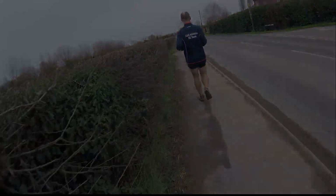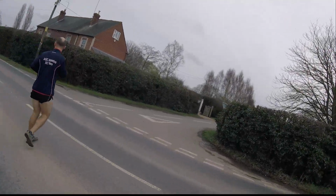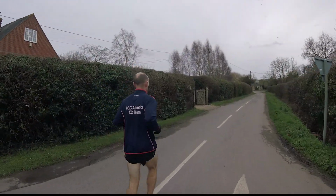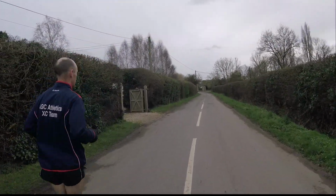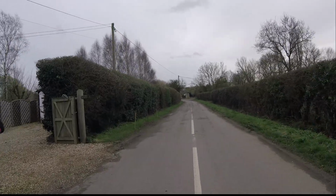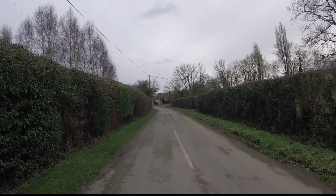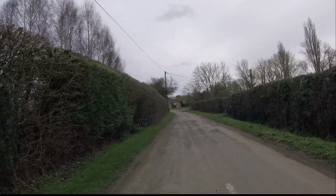There will be marshals here on the course, without having to look at the back of us, so we're going to now let you see the country views. This is a very quiet country lane, about a kilometre long.